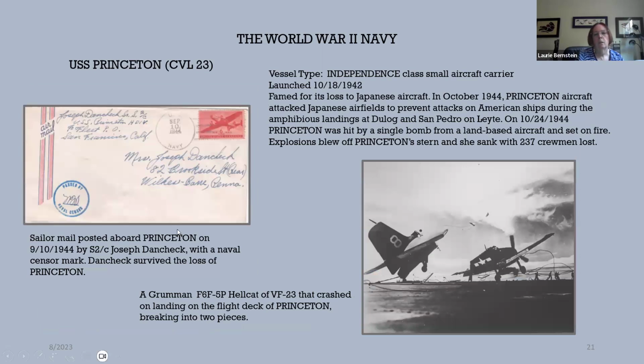USS Princeton. It was famed for its loss to Japanese aircraft. Tank was 237 crewmen lost. On the left, we have sailor mail posted aboard the Princeton on September 10th, 1944 by Seaman Second Class Joseph Danick with a naval censor mark. Danick survived the loss of the ship. And over on the right, we have a picture of an F6F-5P Hellcat from the VF-23 that crashed on landing, breaking into 2 pieces.